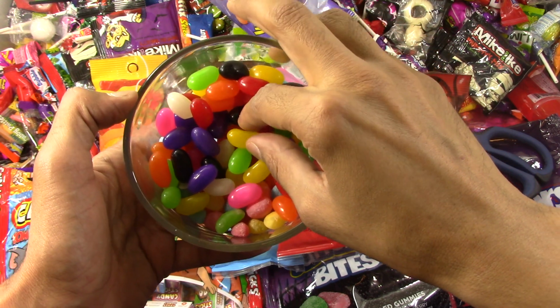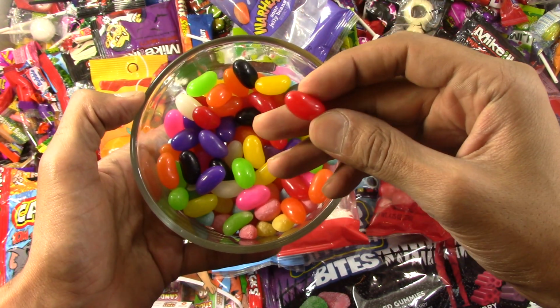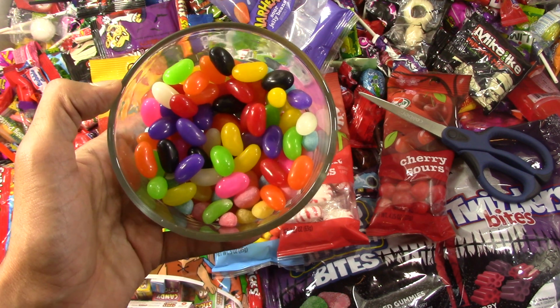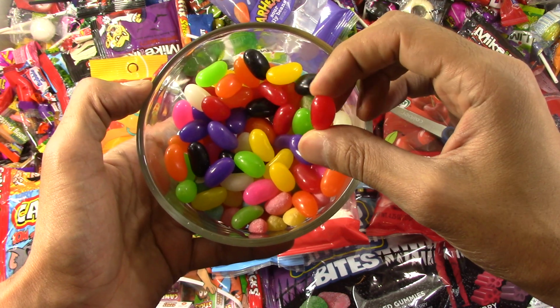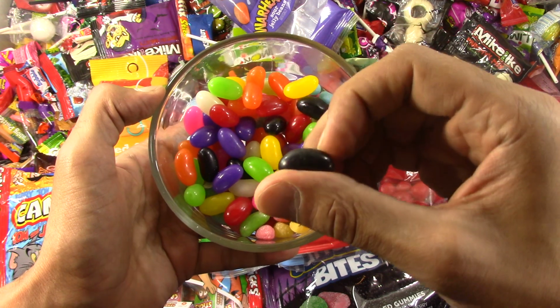Eating a lot of candy. These are not sour. They are sweet, very sweet. And now let's try the red one. They're very sweet. Wow, the yellow one has a taste of lemon, of course. And now the red one had a taste of cherry. Very yummy. Now let's try this black one.